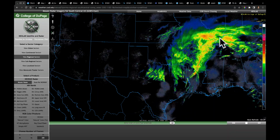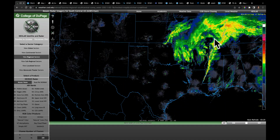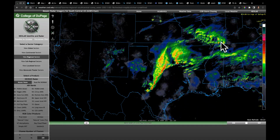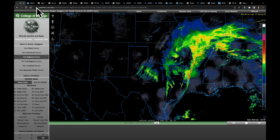And this is the area going into the Ohio River Valley, the lower and mid-Mississippi River Valley, that we are expecting to see flooding in this region today. Very, very heavy rainfall to follow what's already come through here.